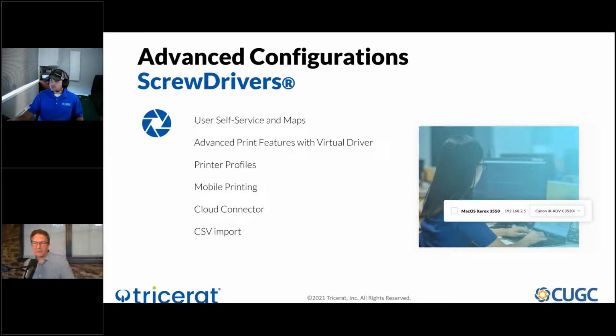Mobile printing, we have a print gateway to allow different client types. I think mostly in here I'm showing Windows, but we have a Mac agent, we have Linux, some mobile. All of those go through this gateway to layer all of those other platforms into the system as well. Likewise, Cloud Connector, a lot more happening in the cloud.